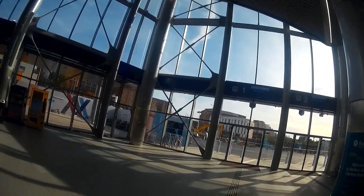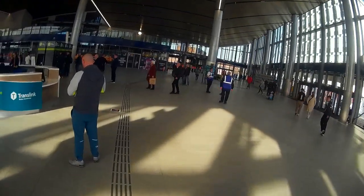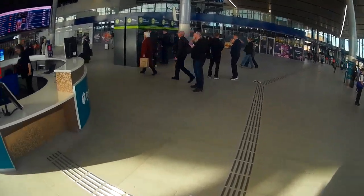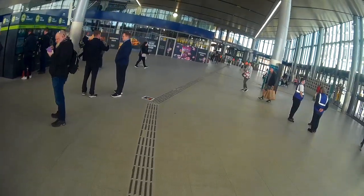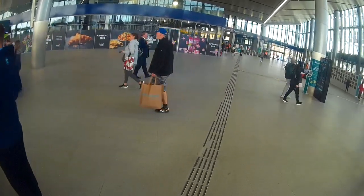It diverges to the right again, and it ends now, so that means it must be bus bay 1. You'll have a Navilens code on the ground, and you have one above the bus stand number there, which is 1. So we're following the metal Tactile underfoot, and there's a junction there for the customer service desk, and it's diverging to the right.